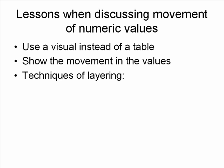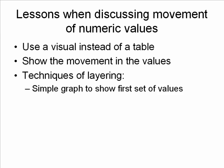So what are some of the techniques that you need to learn, or the lessons from this particular makeover? They're really around techniques of layering. First of all, the first layer down was the simple graph that showed the first set of values. Here's where we were after run 1. Then I added shapes that were the same size as the point and the same shape, the square, on top of that graph, because those are the ones I wanted to move.